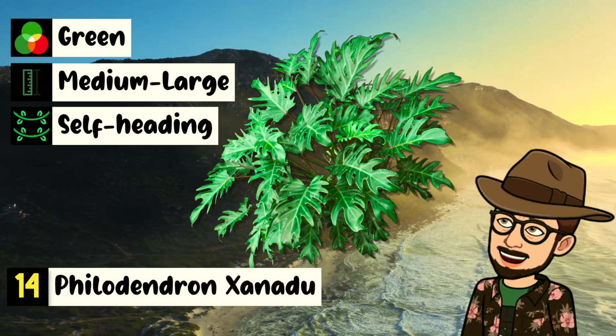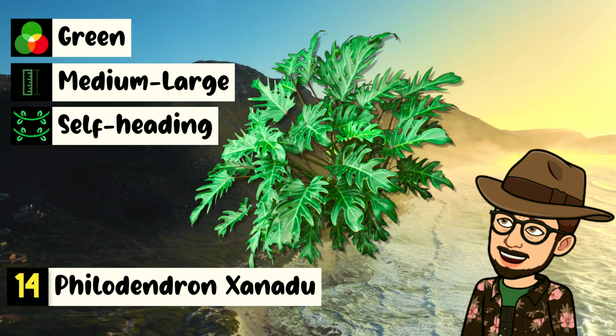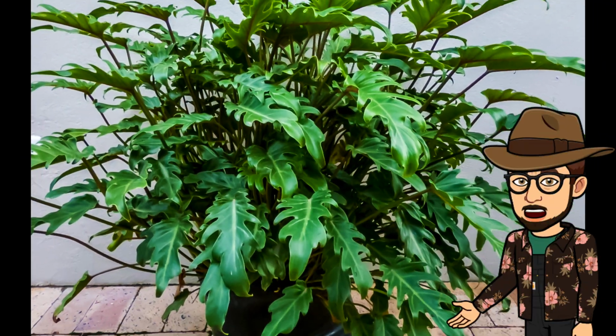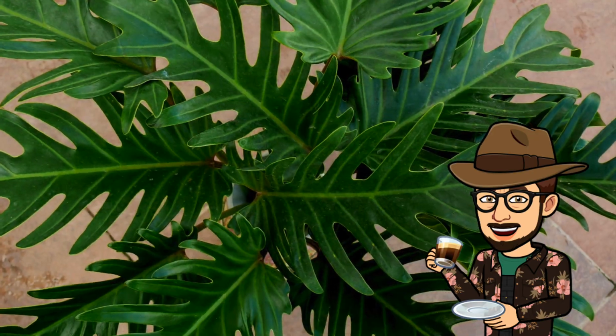The Philodendron Xanadu was recently reclassified as part of the Dermatophyllum genus, but it is still often referred to as a philodendron. This plant has a compact and bushy growth habit, with medium to large oblong leaves that are deeply lobed. It thrives in bright indirect light and needs regular watering to maintain its health.